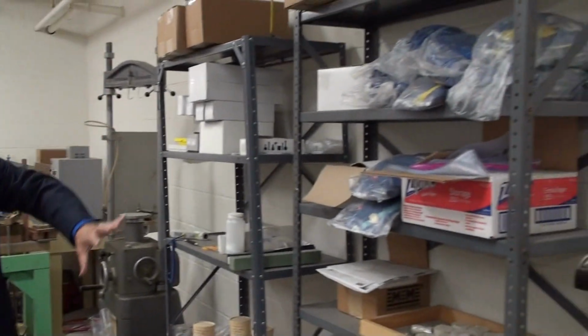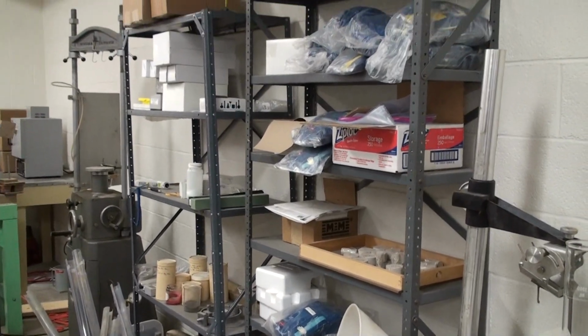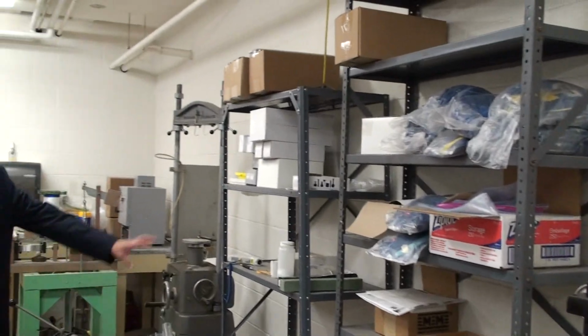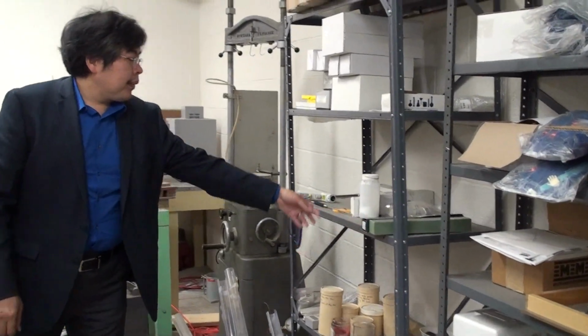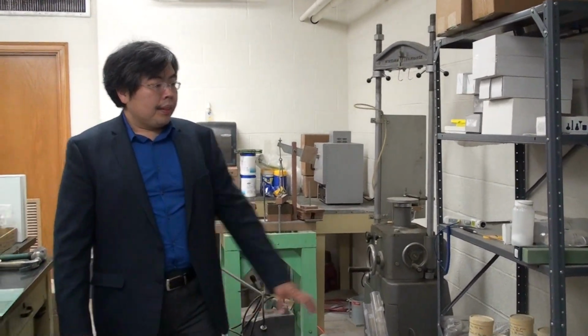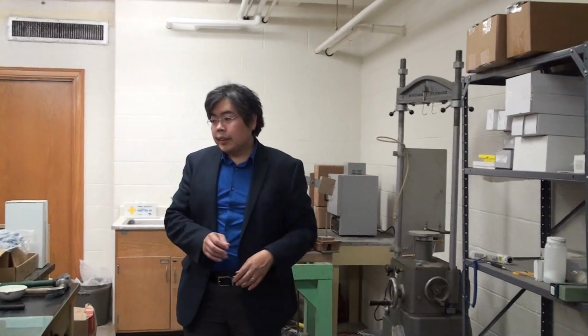On the left-hand side, we have some essential items placed here, including the hydrometer, the thermometer, and the rock samples, and gloves over there. And the moisture content equipment.